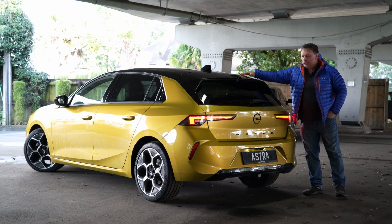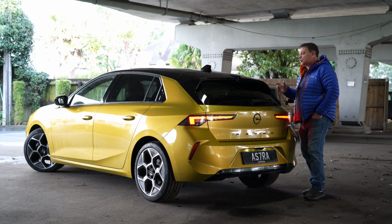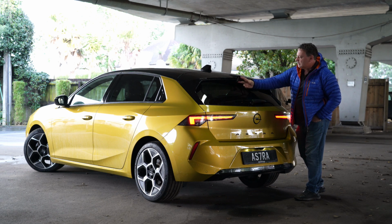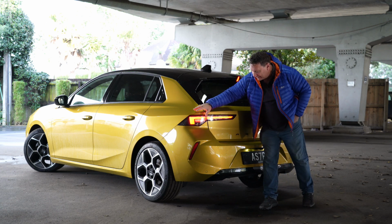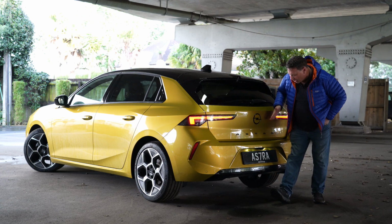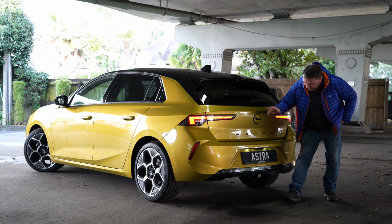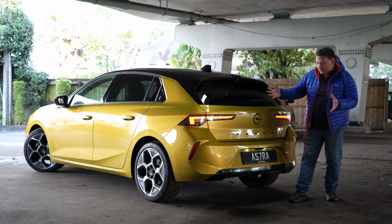The roofline spoiler is extended right out. That's obviously going to help with the aerodynamics, and also incorporated in here is a stoplight in Formula One style, so really sharp from there. The lights themselves are LEDs, and again offer more of this compass style going across the logo here. Astra's written out, and yeah, just actually quite a tidy rear end.